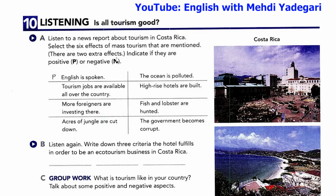There are two extra effects. The first one is English is spoken. Tourism jobs are available all over the country. More foreigners are investing there. Invest means to put money into something. Acres of jungle are cut down. Acre is a unit of land area. The ocean is polluted. High-rise hotels are built. High-rise means very tall. Fish and lobster are hunted. The government becomes corrupt. Corrupt means dishonest.